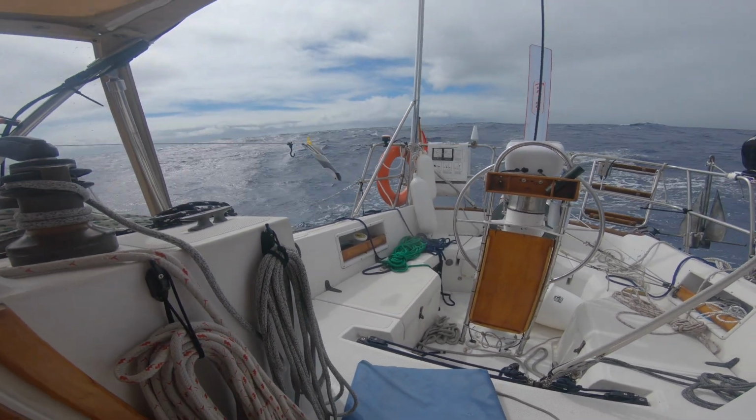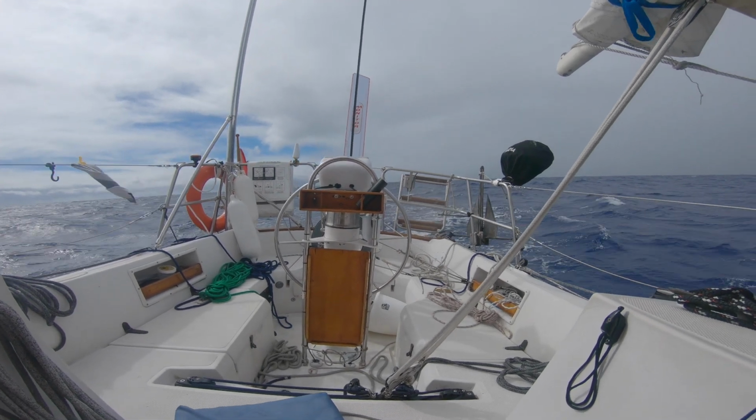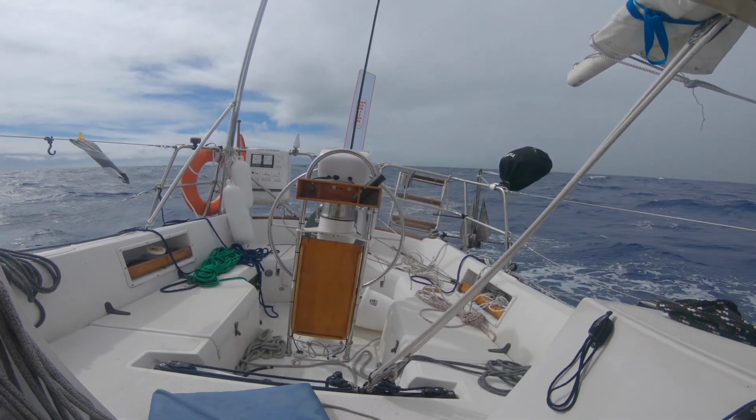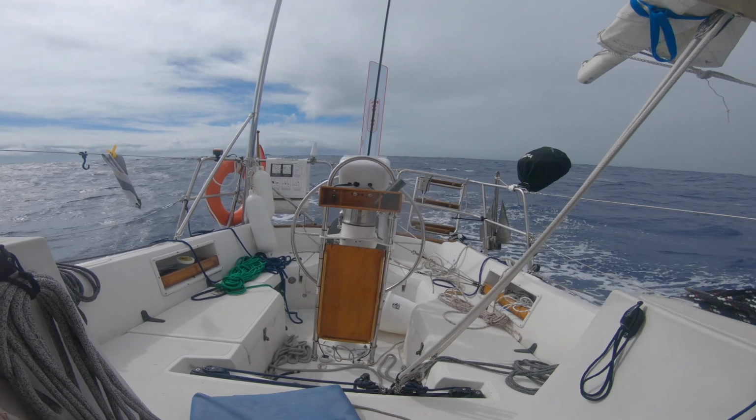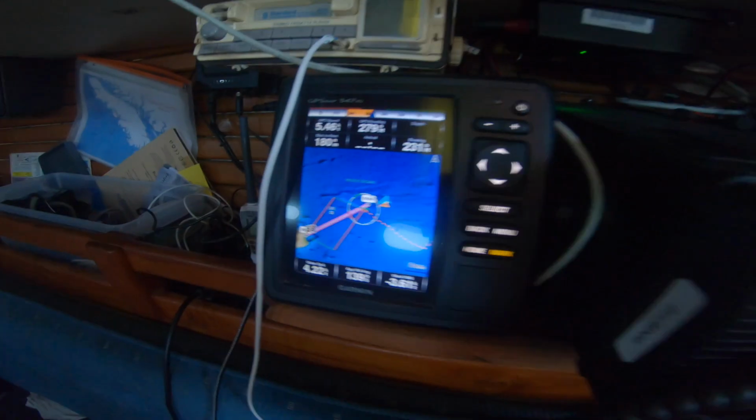There's the dip. Yeah, so that last wave was way higher than the back rail. Anyway, it's very hard to capture on video. You have to be here.